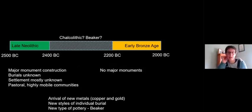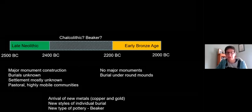So then we have the early Bronze Age. People stop building major monuments. There are not huge henges and stone circles. Burials are largely under round mounds, sometimes in flat graves, sometimes under stones, but more often than not under round mounds, although not everybody seems to be buried under barrows.